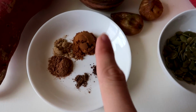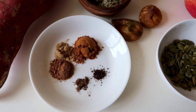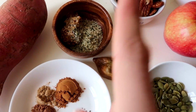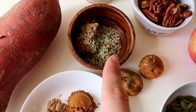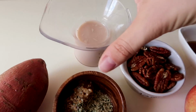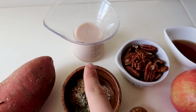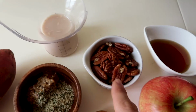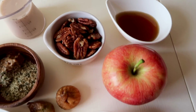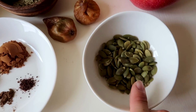spice. So this is composed of 1 teaspoon of cinnamon, 1/2 teaspoon of nutmeg, 1/4 teaspoon of ginger, a dash of cloves, and a little bit of allspice. And then you're gonna have 1 tablespoon of hemp seeds, as well as 1 tablespoon of almond butter or any nut butter of choice, 1/3 cup of any plant milk you want. I use the pecan maple milk from Malk Organics. We're gonna use 1/3 cup of pecans, maple syrup to taste. I'm gonna use probably about a teaspoon. You need an apple, 2 figs, and 2 tablespoons of pumpkin seeds.